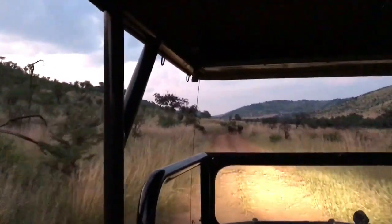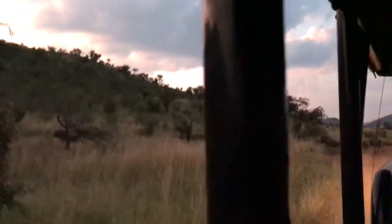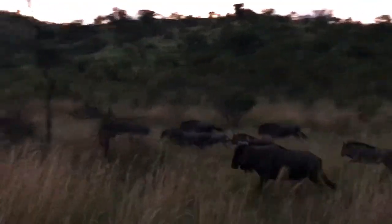Look at them running, they're migrating, the canoes. Yeah, they're coming all the way from Johannesburg. The blue buffalo. Yeah, into our reserve. Oh, wow.